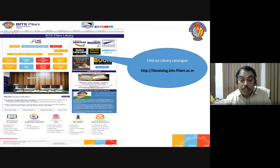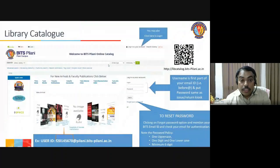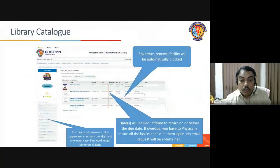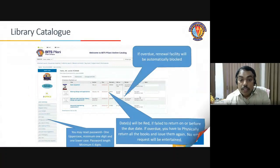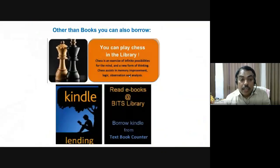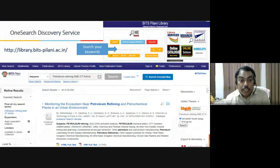And this is the online catalog. I've shown you how to search for books and how to reset your password. And this is how to renew online. So before this date, please renew. Otherwise, you will not get the chance to renew, and then you have to return anyway. So to avoid that, please renew them. And this is how our physical library collection is arranged. And these are the non-book materials you can issue and return.